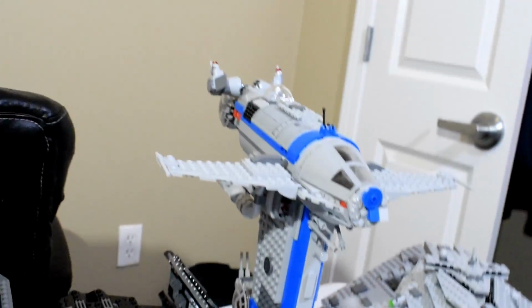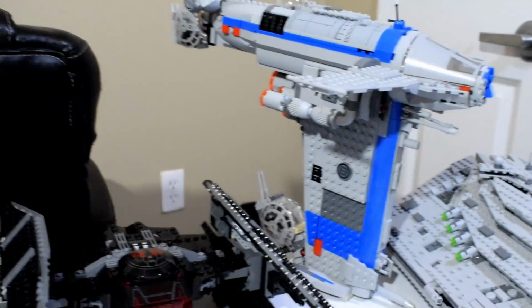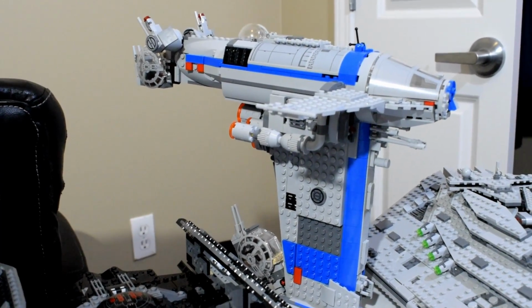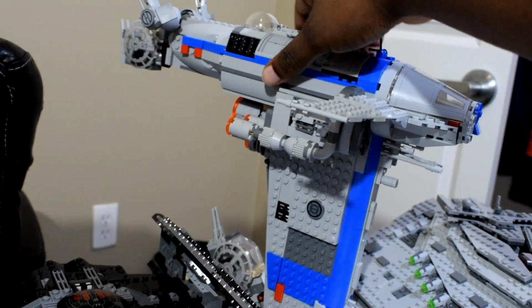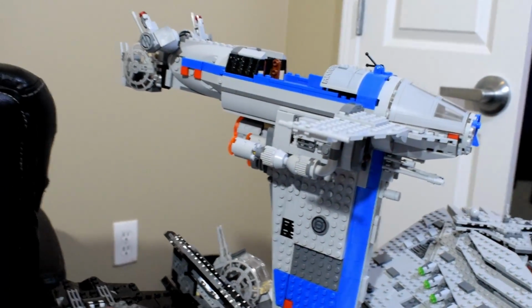And as for the set, this thing is just absolutely fantastic. As a kid, this would probably be my favorite set. It really resonates with me just because it feels so complete. The fact that you can put troops in 6 different places. It has an interior. If you guys know how I build, you know I'm a sucker for the interiors, so that's always important to me.